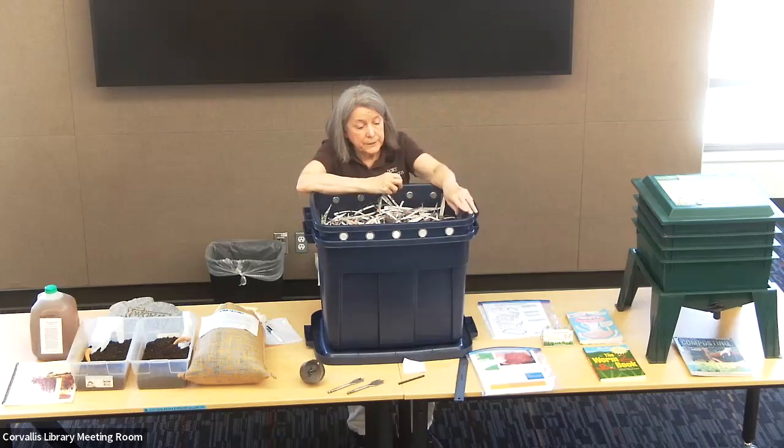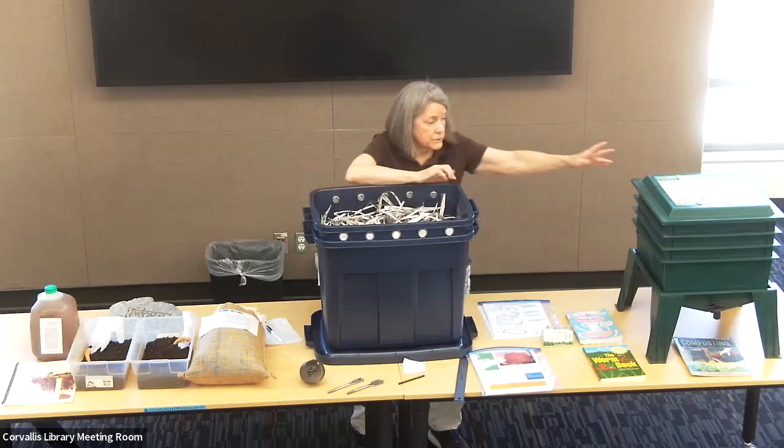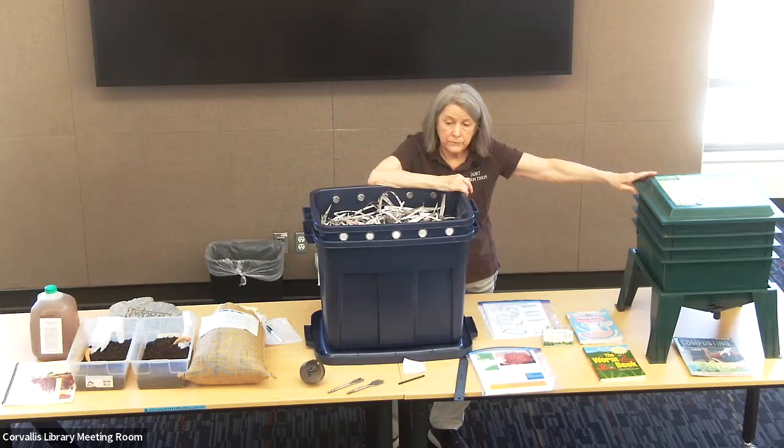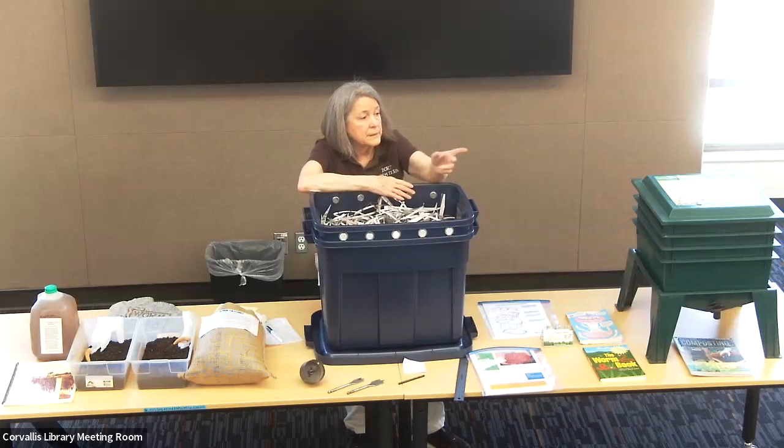So if you had a bin like this, you just need to protect it. You could use insulation. This one has a pattern in their book for insulating for the cold weather.